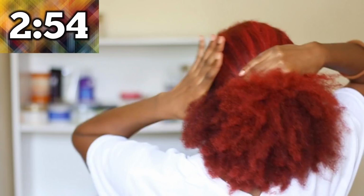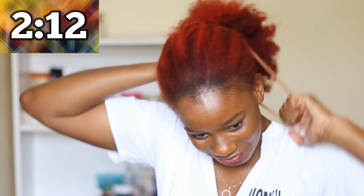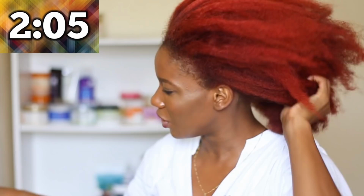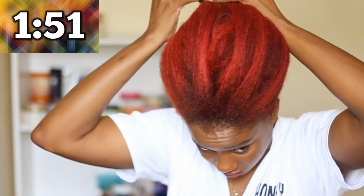Where's the gel? I should have gotten gel. Wait, just, alright. Let's just wait. Gosh. This is not going to be one of my smoothest ponytails, but let's go. No, no, no, that's not working. I am not trying to tear up my hair. Nope. Alright, let's protect our ends first. Protected. I'm adding gel. I don't want this to look neat.